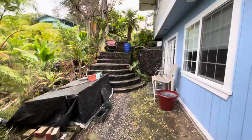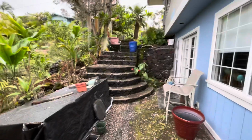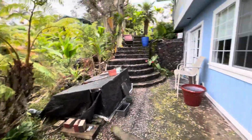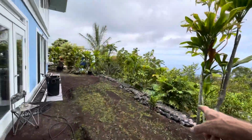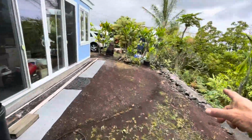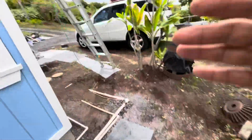I built this rock staircase 15 plus years ago, maybe going on closer to 20, but I started it 20 years ago for sure. And there's a series of walls over here that I built. And I started this wall at the same time. I got to finish this off. This is part of the process. Finish off this wall. And then that ties in over here.